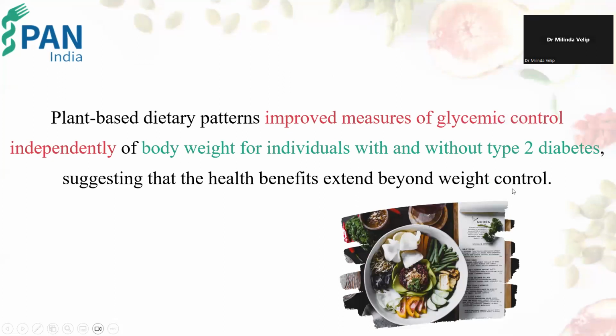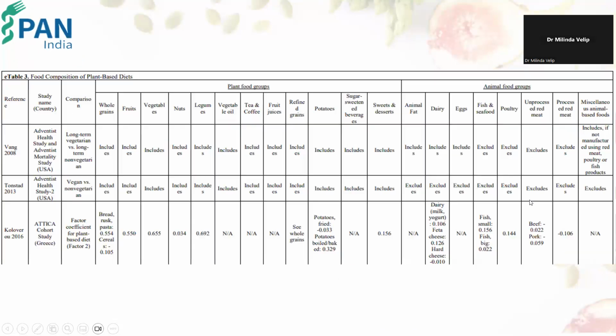Next slide, please. So we can say that plant-based dietary patterns improve the measures of glycemic control independent of body weight for individuals with and without type 2 diabetes. And this suggests that the health benefits are way beyond weight control. Now, this is a table showing different studies which included plant-based diets, foods like whole grains, fruits, vegetables, nuts, legumes, vegetable oil, and none of the animal food groups were included. Like you can see in the studies of 2013 and 2016, very small amounts of animal foods were used.